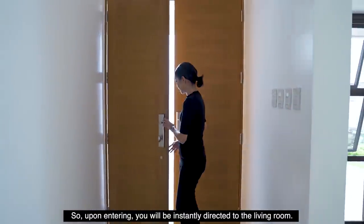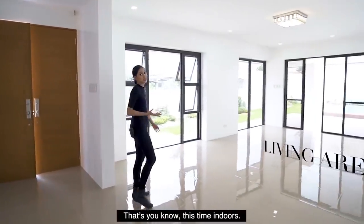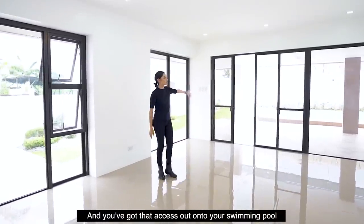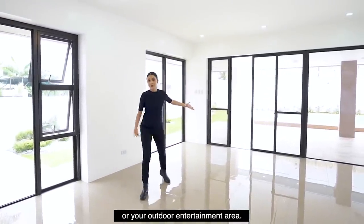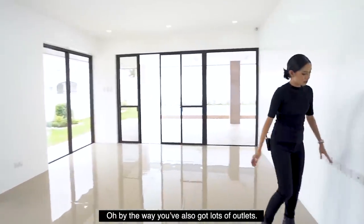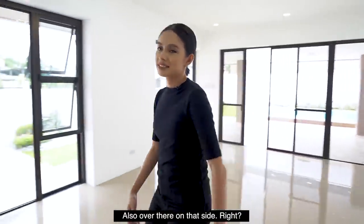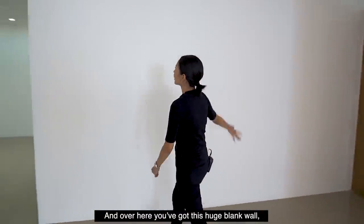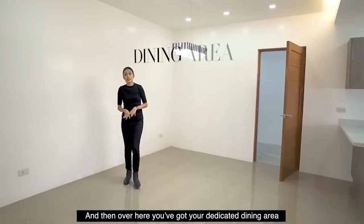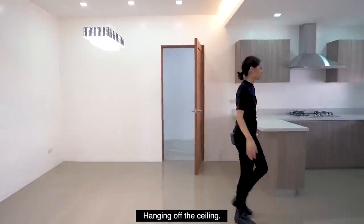So upon entering, you will be instantly directed to the living room or your entertainment area that's this time indoors. So you've got lots of windows and you've got that access out onto your swimming pool or your outdoor entertainment area. Okay, oh, by the way, you've also got lots of outlets, abang ready for your entertainment needs. And also over there on that side. Yan, oh, diba? And over here, you've got this huge blank wall. Pwede mo lagyan ng maraming paintings. It's up to you. And then over here, you've got your dedicated dining area as made obvious by this lovely chandelier hanging off the ceiling.